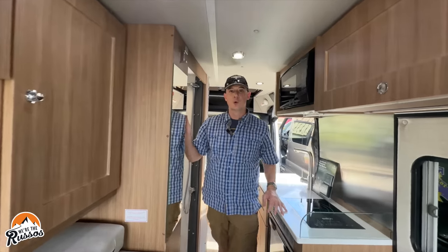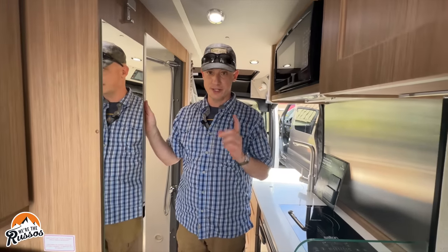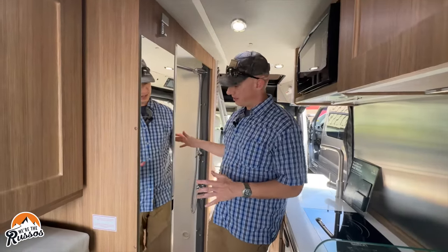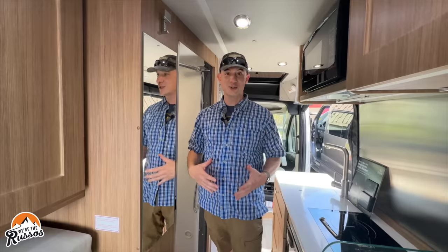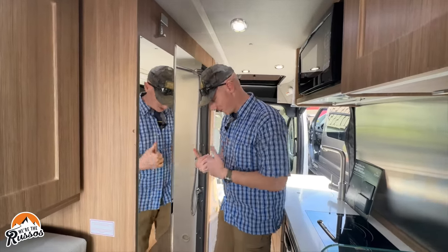Okay, y'all, we're at the Roadtrek booth and we're checking out some of their Class B RVs, and there's something new that I've never seen in a Class B before. They were telling us they call this the pivot shower. The sales rep said it is the driest wet bath you will ever see. So come around and I'll show you.